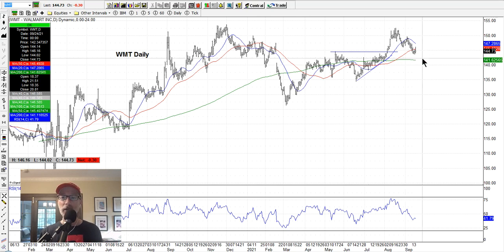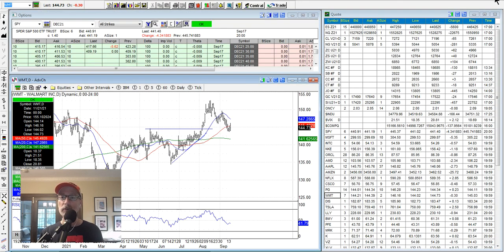If you want to get long Walmart, you watch for the pullbacks, and then if you wait for confirmation for the next leg higher, that's when you can jump in. Walmart kind of looks a little ugly here, but if you're in for the long haul, Walmart is not a bad company to consider.